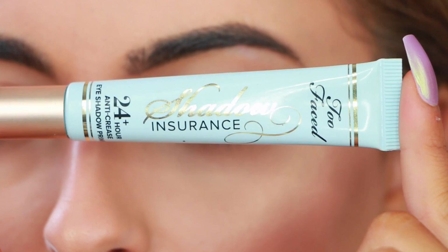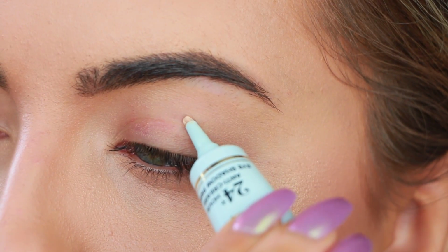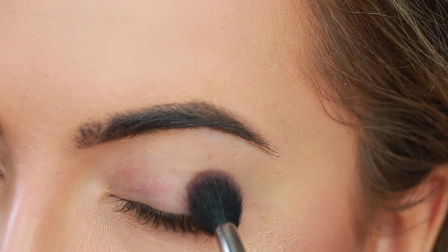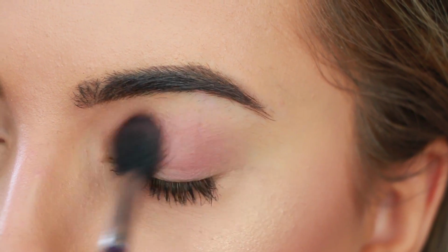So the first thing I'm going to do is prime the eyes. I'm going to be using the Shadow Insurance from Too Faced. I'm going to just apply that on my eye and blend that in with my finger. Now, all these looks, again, as I said, you could use whatever colors you want, so feel free to substitute.